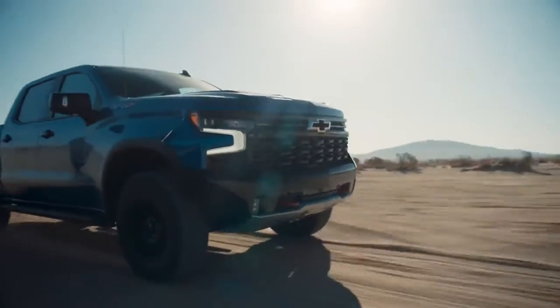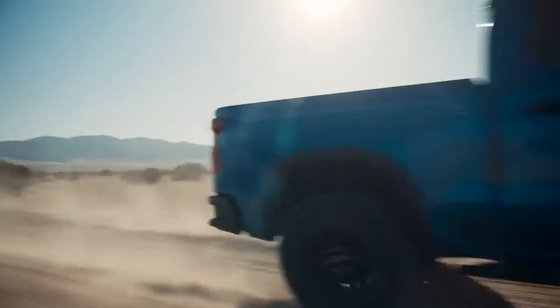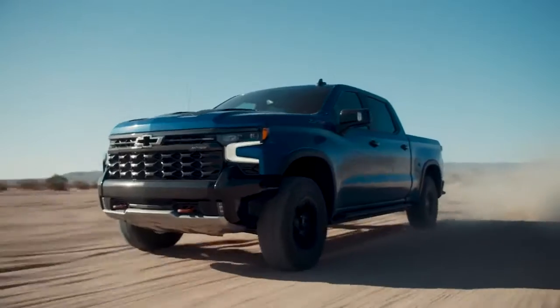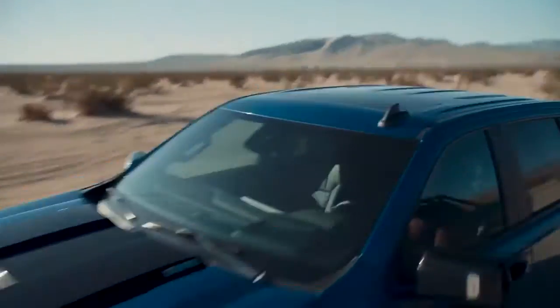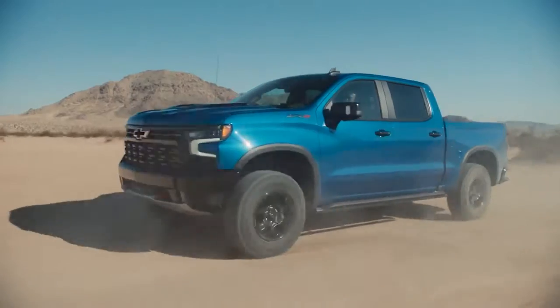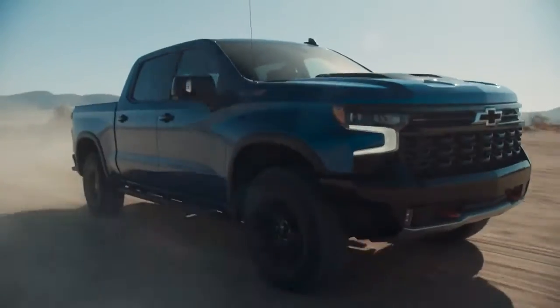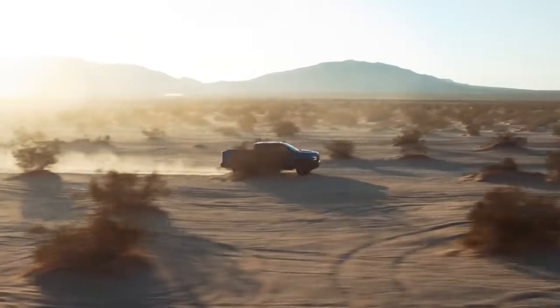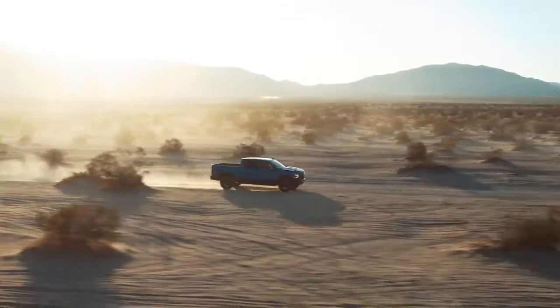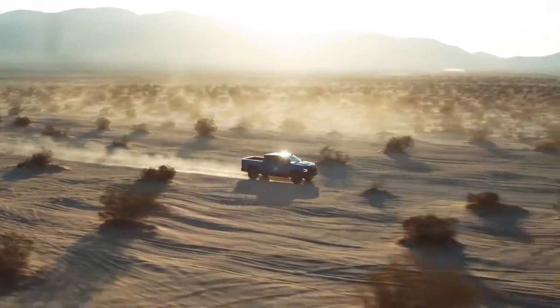a comprehensive package. ZR2's suspension upgrades, enhanced off-road technology and exterior enhancements were developed to optimize off-road performance and capability, whether desert running or rock crawling, while balancing everyday driving comfort and supporting comparable payload and trailering capability to other Silverado off-road trims. ZR2 max payload is 1,440 pounds and the conventional trailer weight rating is 8,900 pounds.